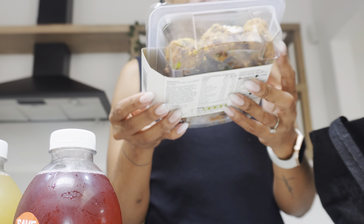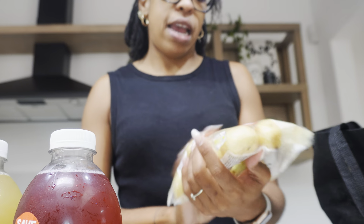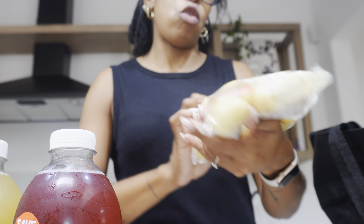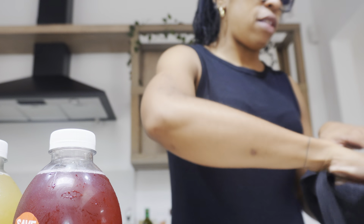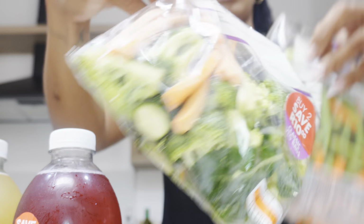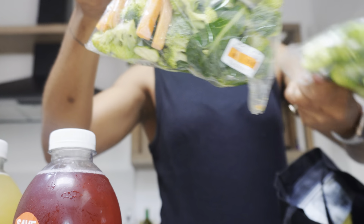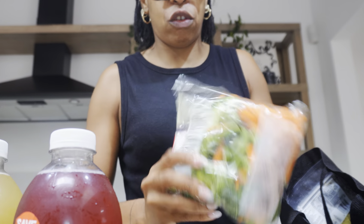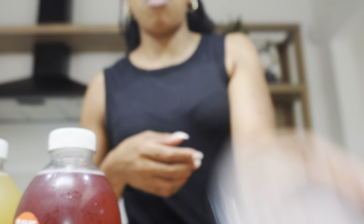Then I wanted to try these spicy vegetable bites with minty yogurt dipping sauce. And this is the normal baby potatoes and garlic and herb butter. I'm gonna make that tonight as well. And these two are a broccoli and carrots vegetable mix with peas, and it's got baby marrows in. Then, I'm vlogging, there's these mini strawberries.